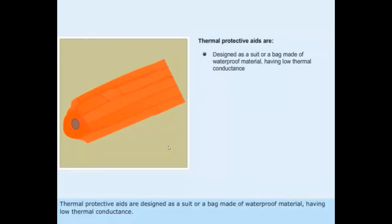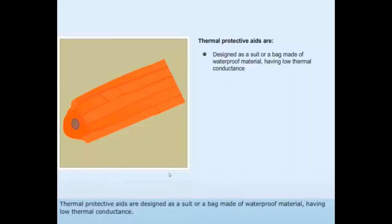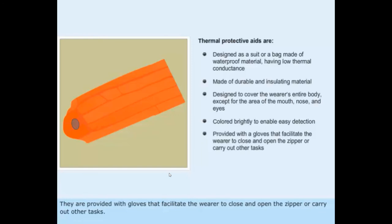Thermal protective aids are designed as a suit or a bag made of waterproof material having low thermal conductance. They are made of durable and insulating material and are designed to cover the wearer's entire body, except for the area of the mouth, nose, and eyes. Thermal protective aids are colored brightly to enable easy detection. They are provided with gloves that allow the wearer to close and open the zipper or carry out other tasks.